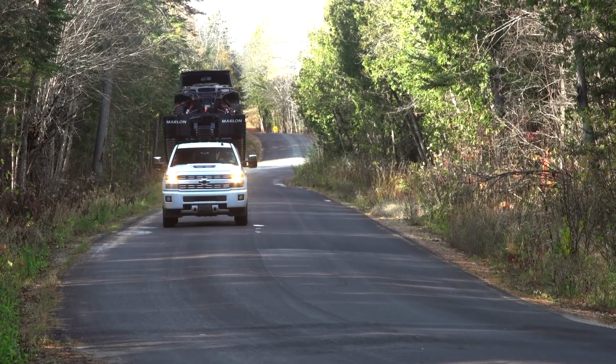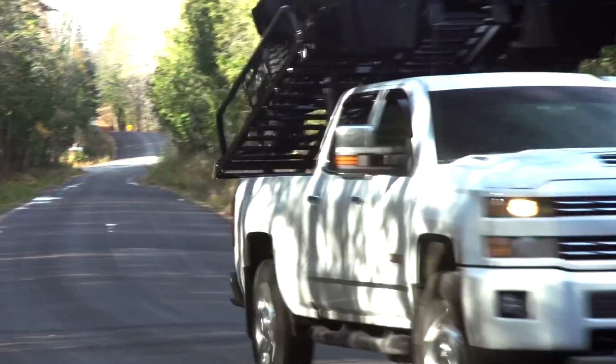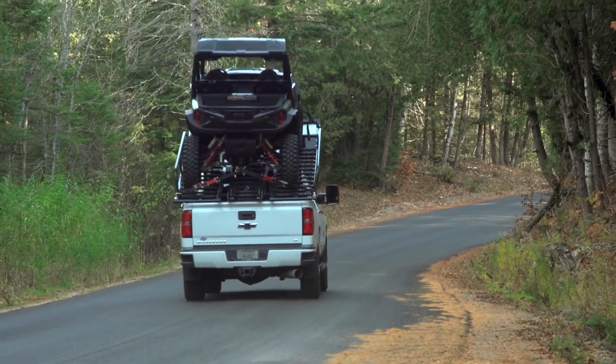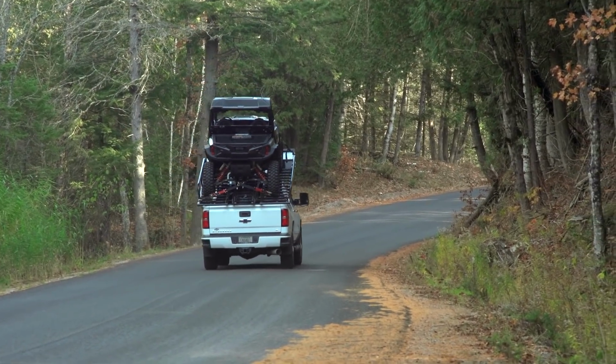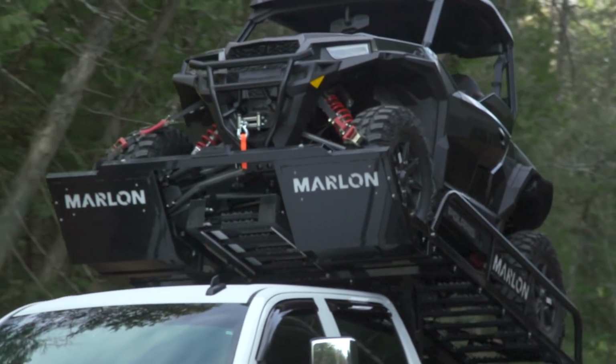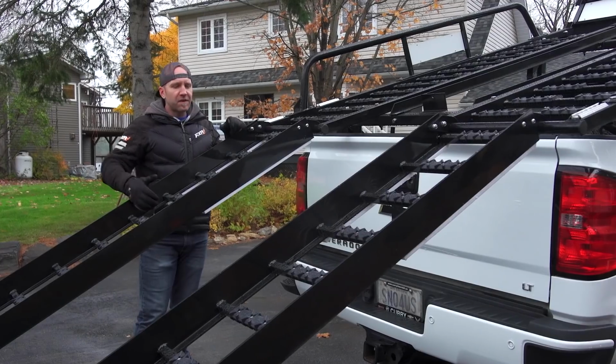Pretty cool stuff, and I gotta be honest, you'll never get more looks than when you pull up to the local ride spot and your side-by-side is on top of your truck. Phones come out. Now you might be wondering if it's a task to put a side-by-side up there, and while it does look aggressive, it's simple and safe, and it's easy to do with built-in safety features. And the first of those safety features is the ramps.